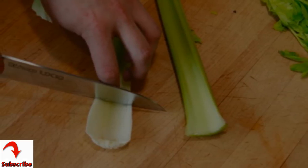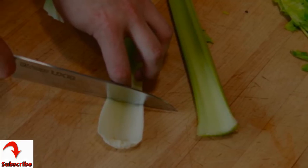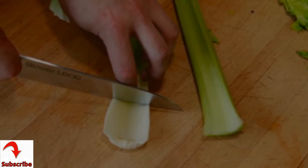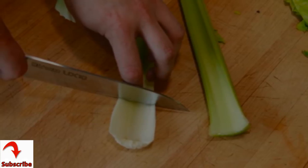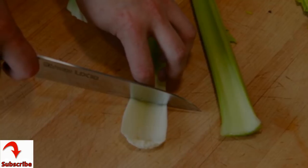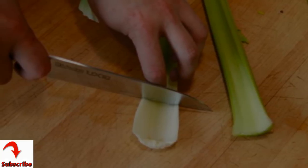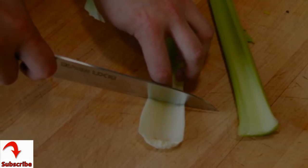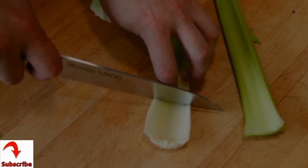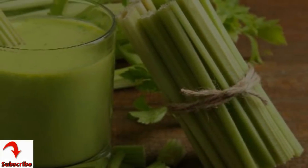10. Improves cardiovascular health. Celery is usually administered as an antihypertensive agent in traditional medicine, and helps maintain cardiovascular health. As per an Iranian study, celery leaf extract was found to improve numerous cardiovascular parameters like cholesterol, triglycerides, and LDL, bad cholesterol.